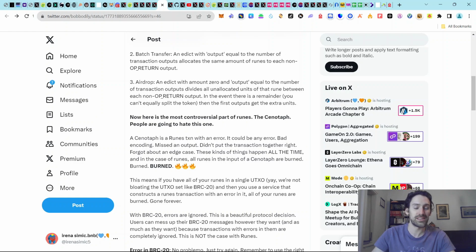But there is one huge caveat that is something to do with cenotaph, and this basically means that it's a runes transaction with an error. And it could be any error. It could be a mistake in the spelling. It could be a missed output. It could be so many different things. But it happens all the time in BRC20s.